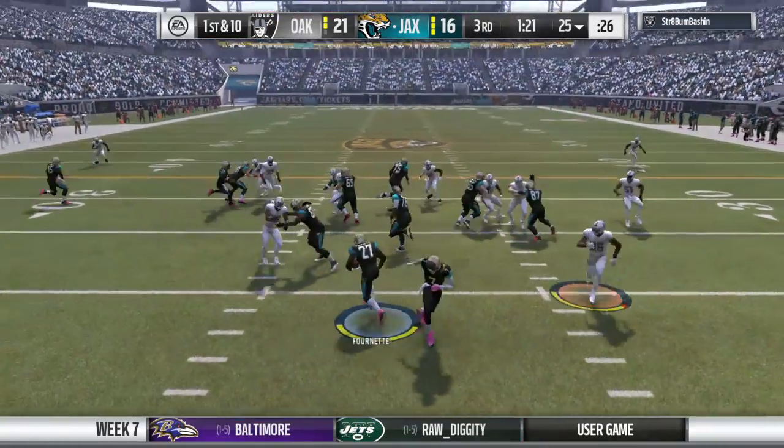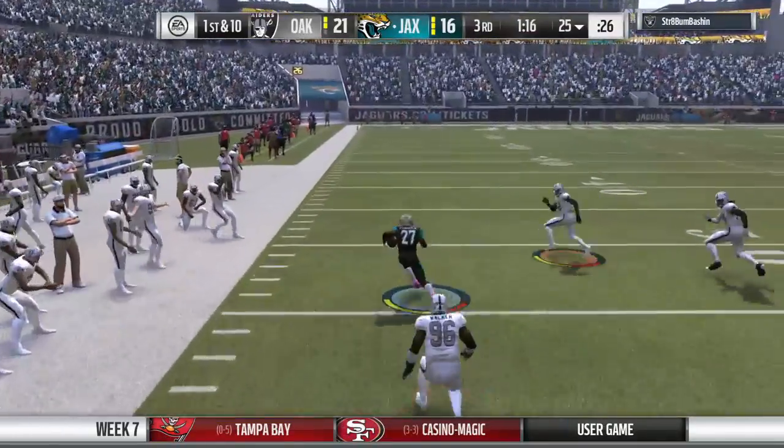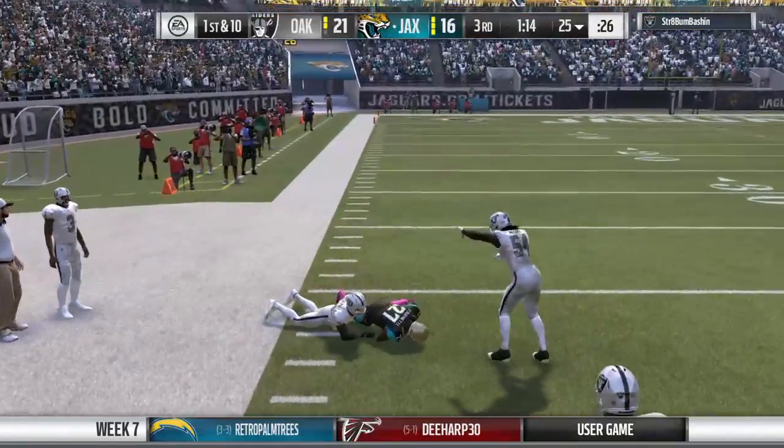But that offense, they're thinking, let's get in the end zone this time. I don't know if that helped him at contract time. You could have kicked that one through. I don't know about that. Toe bash. I don't know about that.